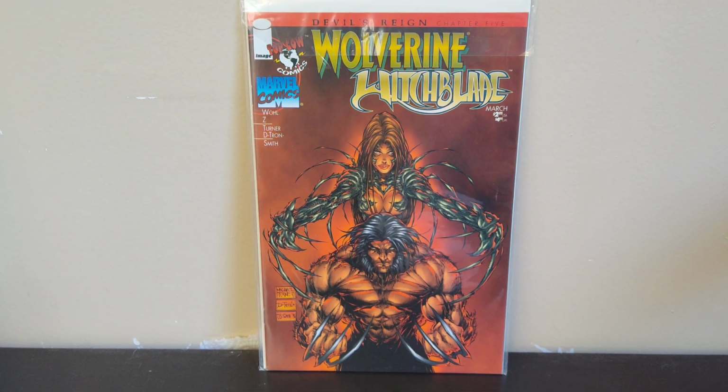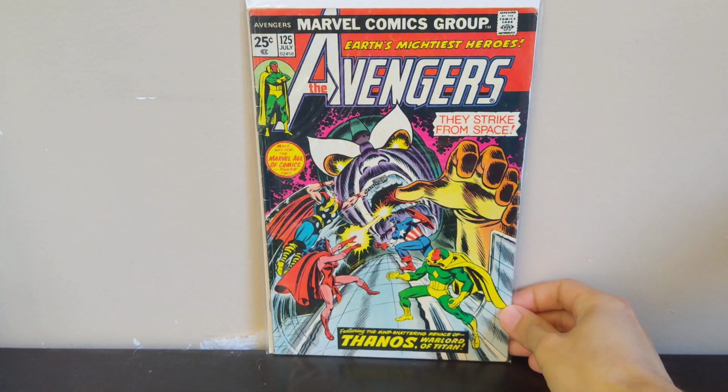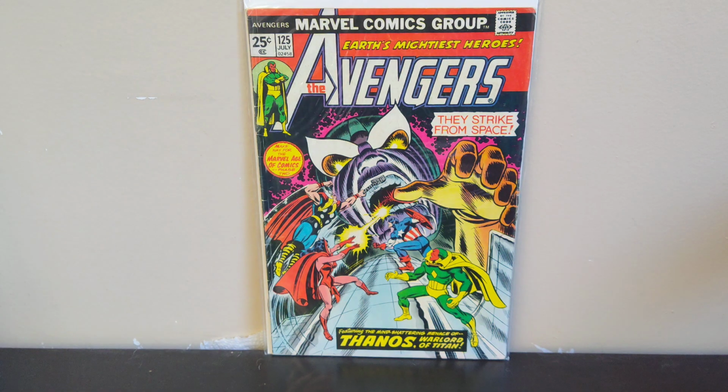Alright, and these next ones, let's see, I'll start with this one. These were from the other vendor that I bought from. These were all $2 a piece as well. This is mostly Bronze Age Marvel stuff. This first one I was really happy to find for $2. It's Avengers 125. Just a cool Thanos cover.